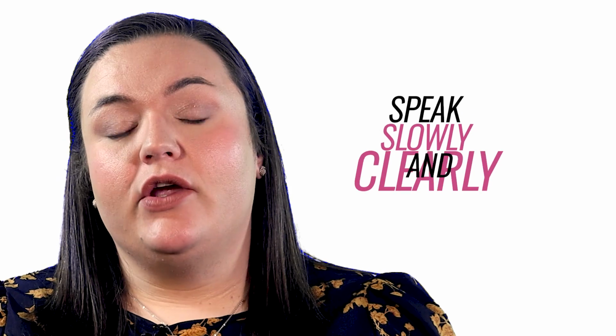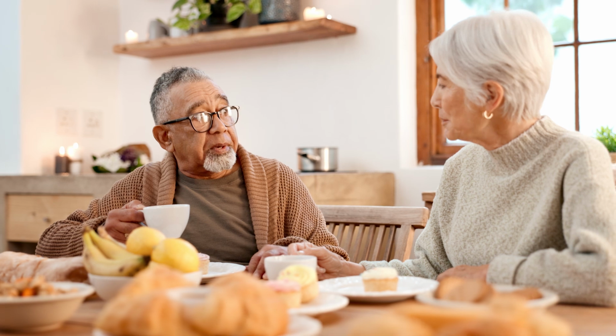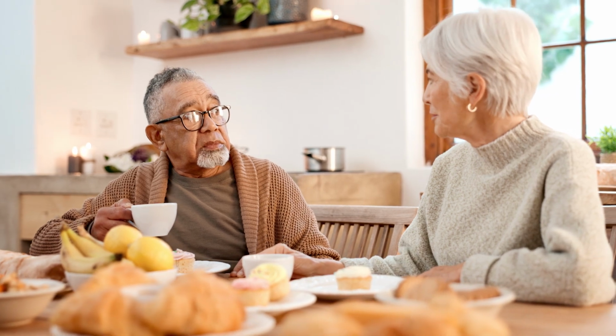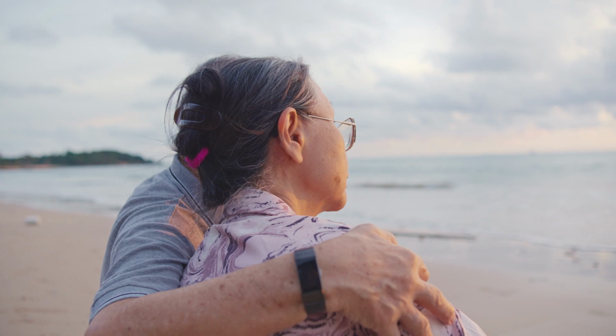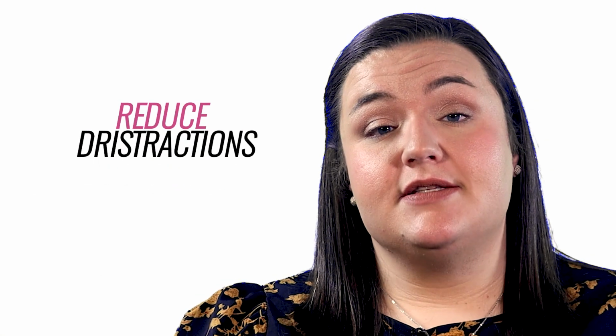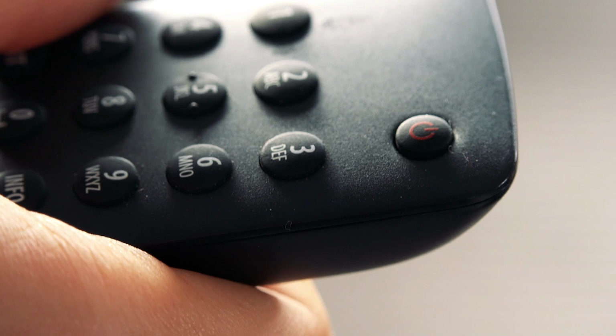Speak slowly and clearly. Speak at a normal pace, clearly and without raising your voice. Avoid yelling or whispering, as these can cause confusion or distress. Remember, as dementia progresses, the use of less words is better. Individuals living with dementia comprehend 1 out of 4 words spoken. Reduce distractions. Minimize background noise and distractions to help the person focus on the conversation.